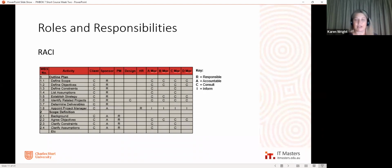So the RACI matrix works on the idea that we need a responsible person, which is a person who's going to do the work, or responsible people who are going to do the work if they're working in a small sub-team. We also need an accountable person. So we need someone with whom the buck's going to stop. So in the event that something's not done, who do I go and knock on the door of?